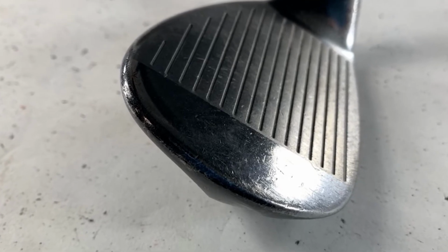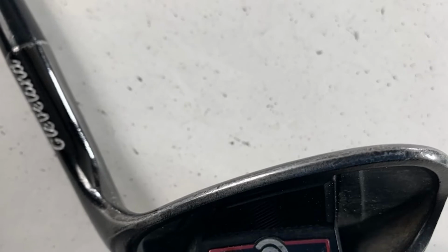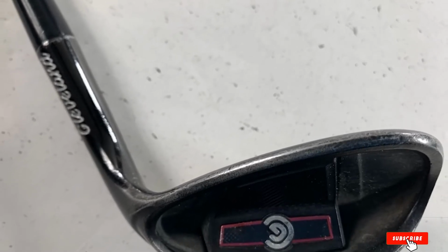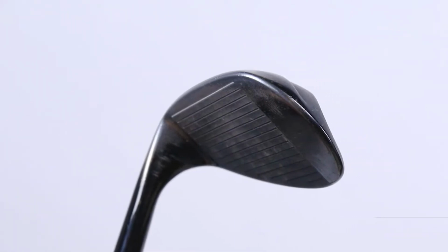As for the finish, you get a satin finish that looks classy and gives you a premium appeal. It's a good all-around option, but you still need to play with it for a while before you get used to the Cleveland Golf Smart Sole 2.0 Wedge. You also don't get a lot of bounce angle. To be exact, you only get around 5 degrees.